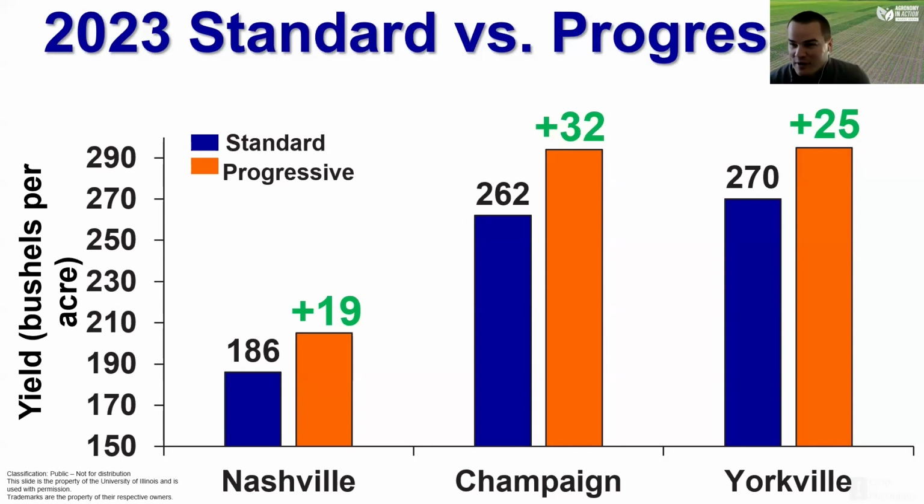And the one thing that I want to point out is that, well, number one, you'll notice that even in the higher yield environments, so at Champaign and Yorkville, we still see a significant response to that enhanced management. As a matter of fact, it's larger at the higher yield environments than at the lower yield environment of Nashville. So just because we're getting higher yields, 260, 270 bushels per acre, there's still yield to be gained by that enhanced management program.